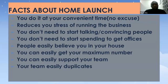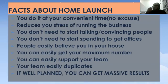Anybody can organize home launches. Anybody. You want your team to grow? You want your team to duplicate? Home launch is the key. You can do that. Are you with me now? Your team will easily duplicate through home launch. So finally, if you plan your home launch well, you can get massive results.